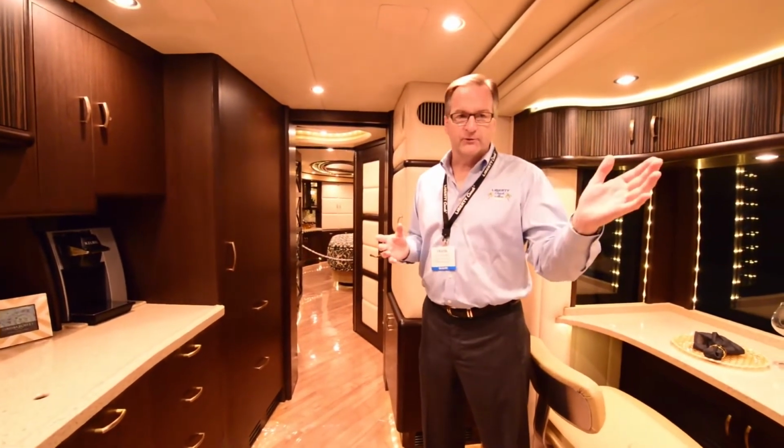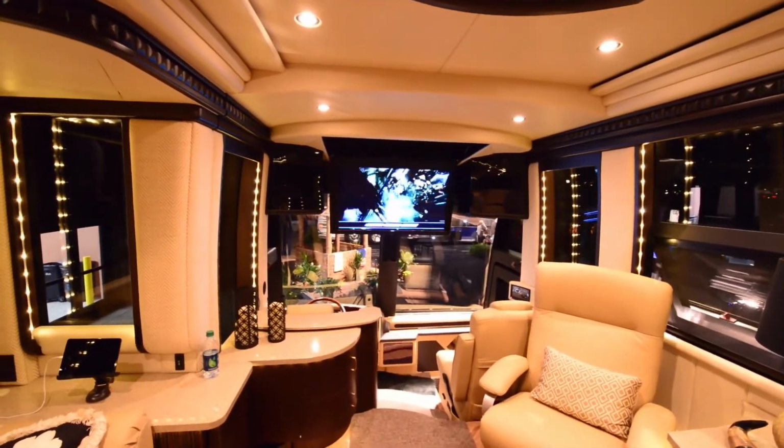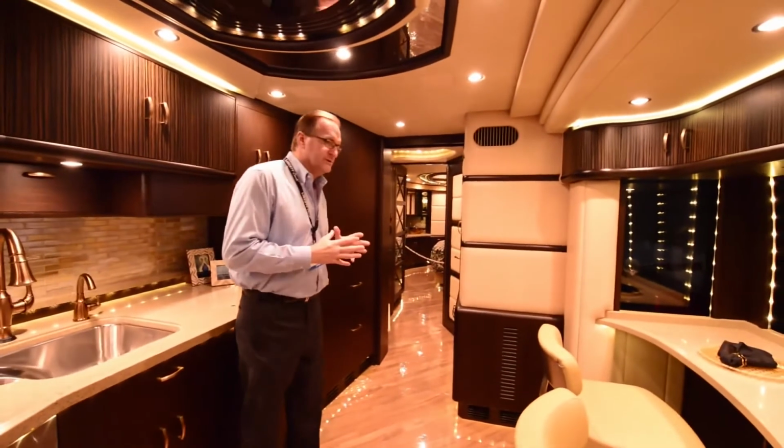We have gone all to 4K UHD TV units from Samsung. We have a 55-inch that we put up in the front, we have a 65-inch that we put down in the bay, and we have a 32-inch that's in the back.